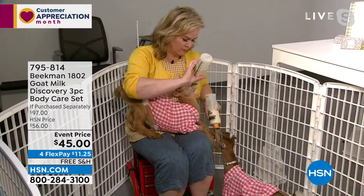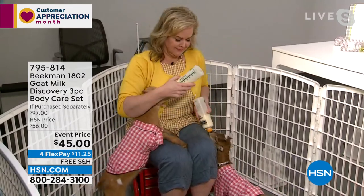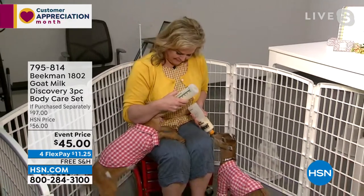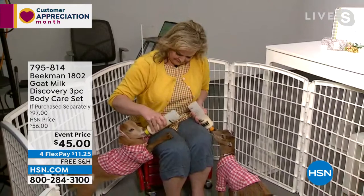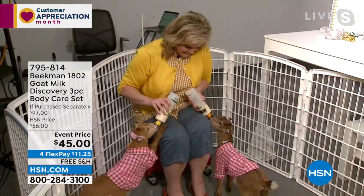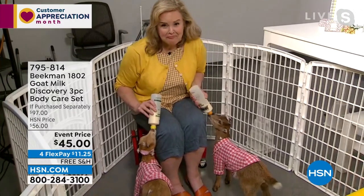Oh, it's feeding time at the zoo. How cute is this? Oh, how adorable are those baby goats? I can't compete with baby goats. I'm not even gonna try, because they're just little buckets of love, aren't they? They're so sweet, they're so affectionate, and they love people. They love Allison. And why not? They have a good life there on the farm.